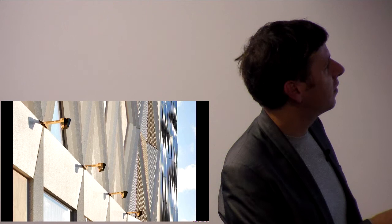View up, so this is polished, that's all polished, and you see that is polished and that's acid etched, and there is some silica in the concrete mix, so when you acid etch it you get a bit of sparkle on the concrete.